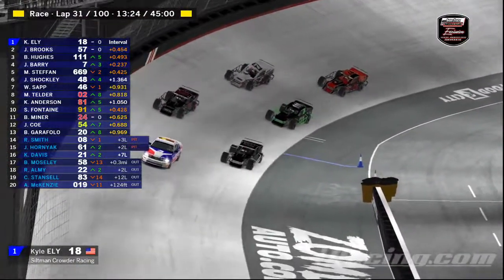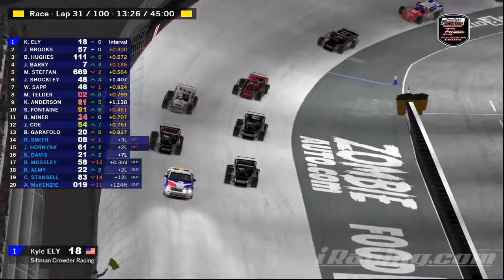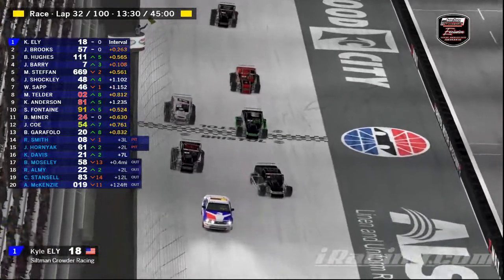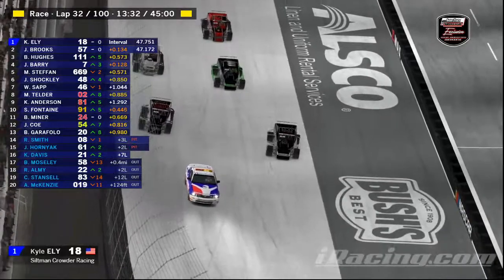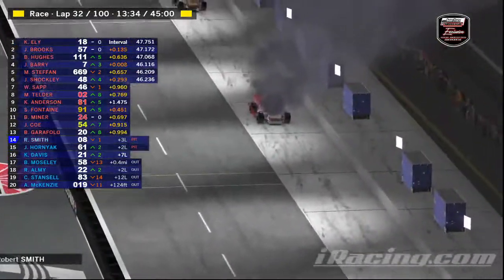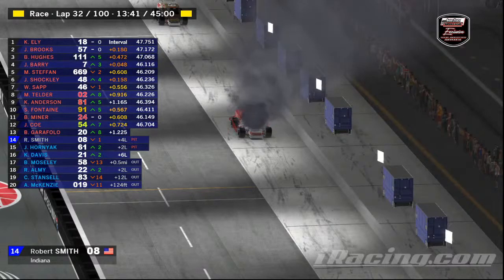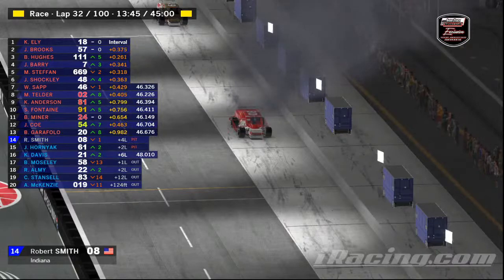Lap 31 of 100, 1/3 of the race down, and we've already lost quite a few drivers. We have 16 drivers still running. We have Robert Smith still sitting in the pits, but I don't think that's going to go anywhere anymore. They can wait for the repairs, obviously, but iRacing calculates those repairs, and they might be fairly extensive.